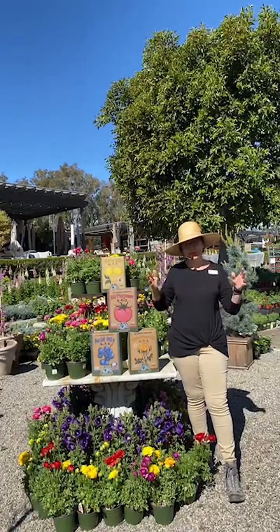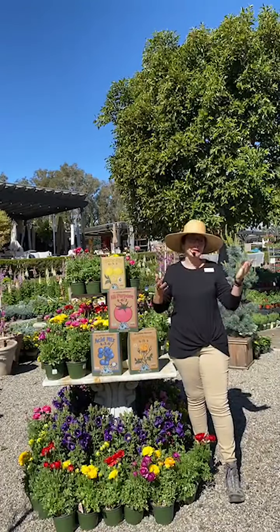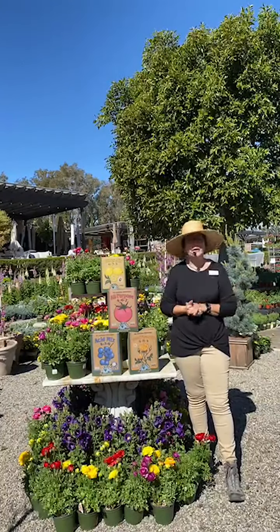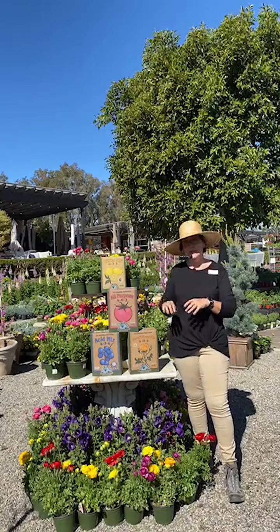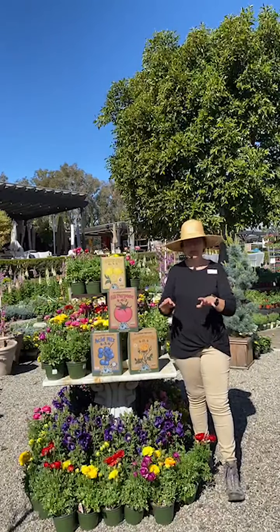But it is not something that's going to be completely year-round here. Even back east, it's not a year-round thing, but it will slowly die down. You can trim it back a little bit as it starts to look kind of ratty, but eventually it'll die back down.